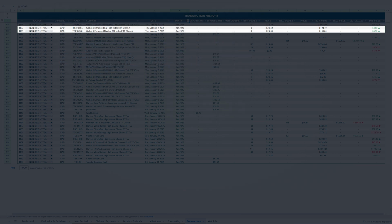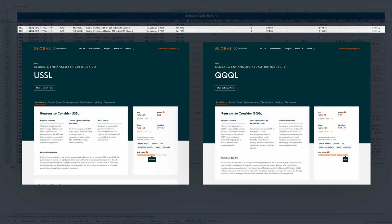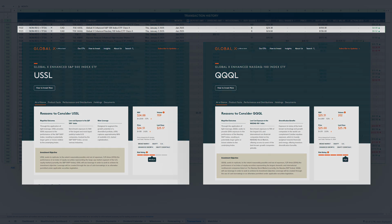After I sold QQQL and USSL in December, I re-added them here in the TFSA as growth holdings to experiment. These are index holdings with 25% leverage and should look to have 1.25x returns over time. Because they are growth holdings and don't pay a dividend, these would be better held within a TFSA if I were to sell them in the future.